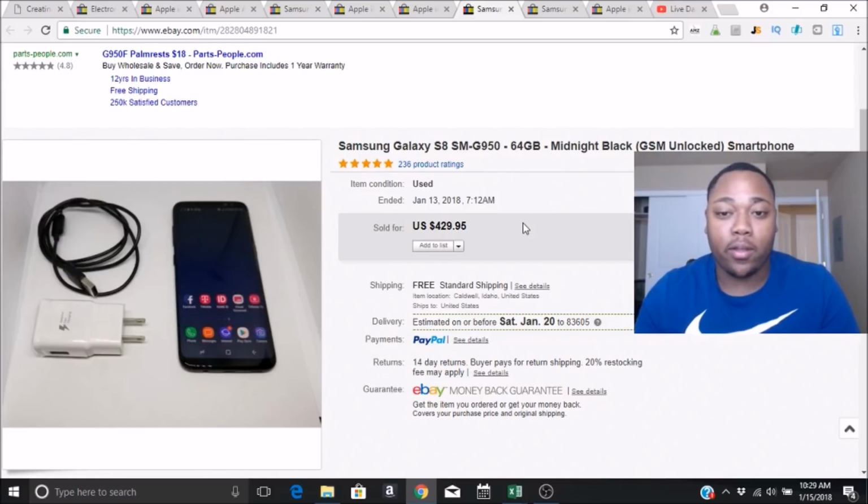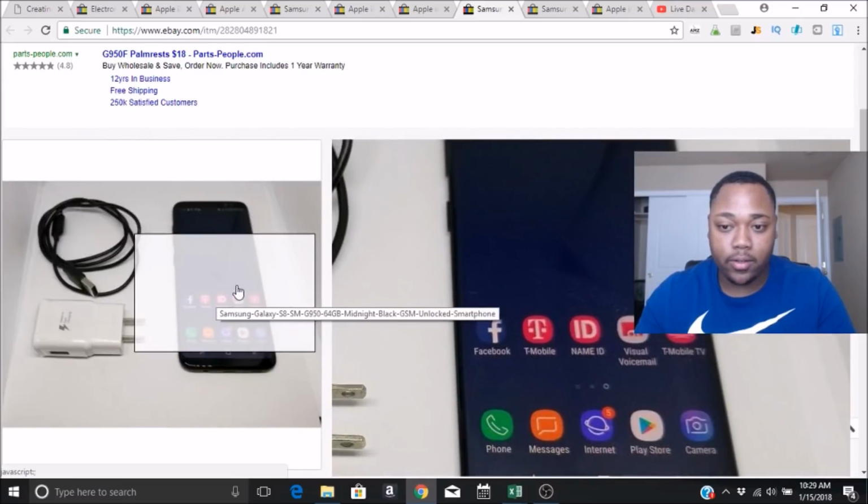Come to find out, he had a bill that he needed to pay. So this is probably my biggest flip of the week. I don't know, profit obviously a little bit over $100. There you guys go. GSM unlocked, Sprint, good condition.